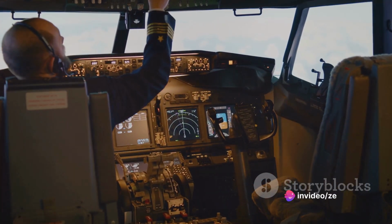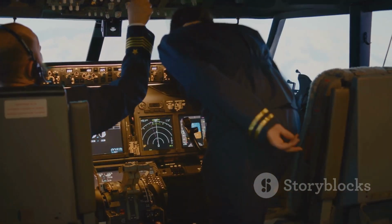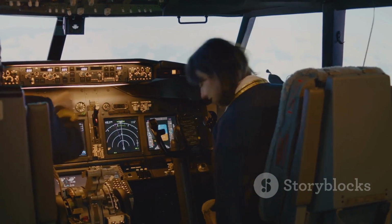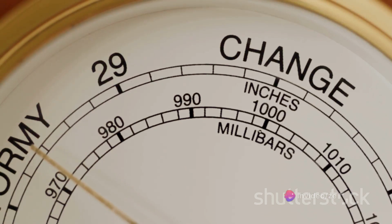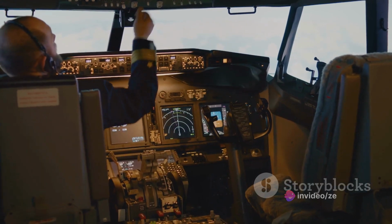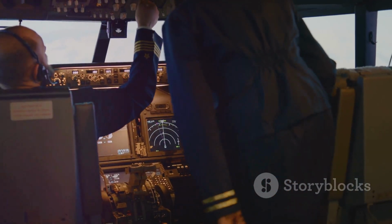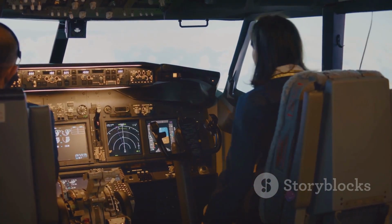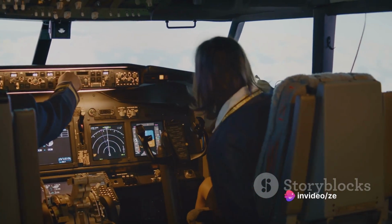Once this value is set, the altimeter is calibrated and ready to provide altitude readings based on the local atmospheric conditions. It's important to note that the barometric reference can change due to weather conditions, or if you're flying to a destination with a different atmospheric pressure. In such cases, the pilot must adjust the altimeter en route to maintain accurate readings.